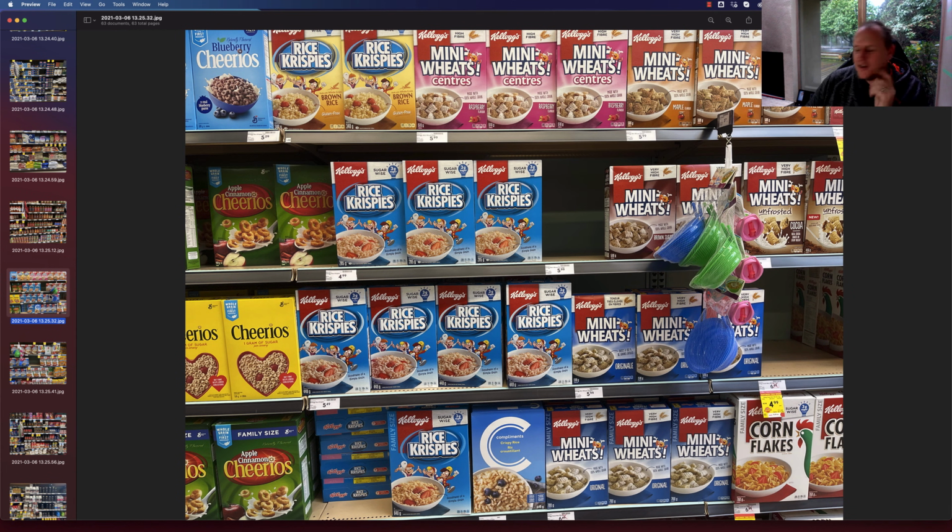Pastas. I mean pastas when I'm talking about cereals. Good old Rice Krispies, $5.49 for 285 grams. But everything here's got a little bit less sugar. See, sugar-wise, 3 grams of sugar. They take out a bunch of sugar.